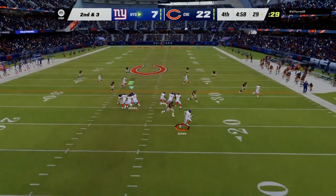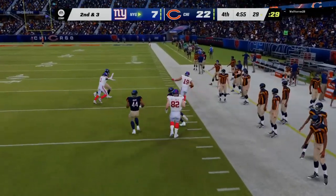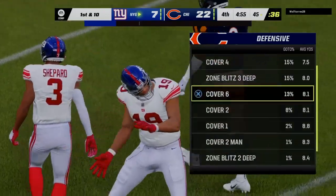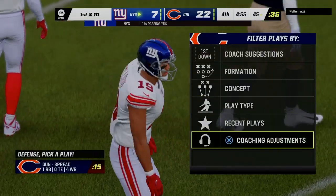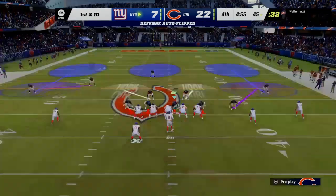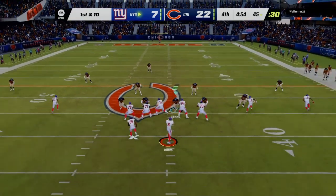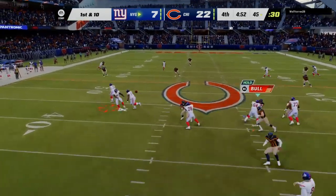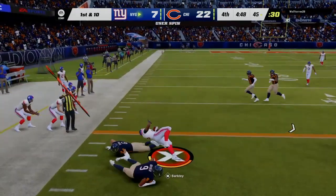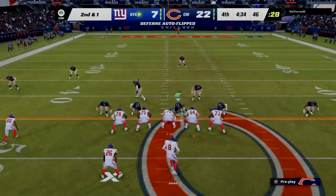From the 29, Jones eluding the pressure right. That'll be taken in there by Kenny Golladay, and he's going to be out up around the 45-yard line. It's a Giant first down on a gain of 16. Back to throw, Jones. They'll set up the screen to Barkley, and this will be good for a pickup of 9 to the 46.